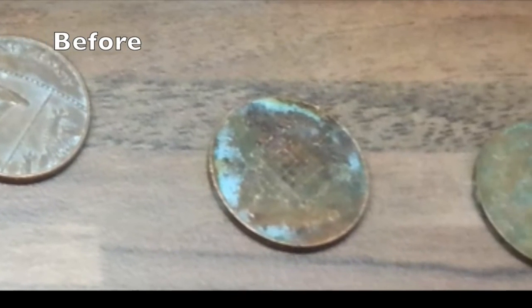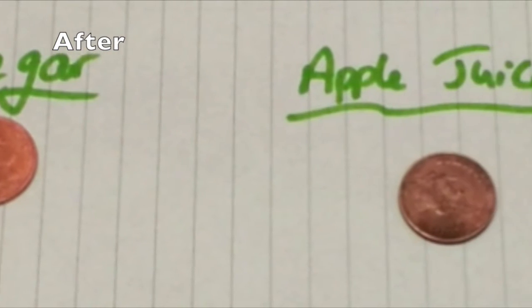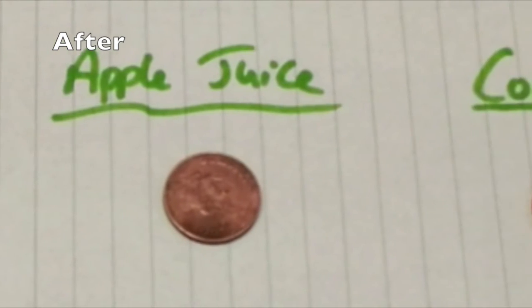Here are a few before and after photos. As we can see, the vinegar has been most effective, followed by the Coca-Cola, and then the apple juice.